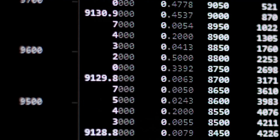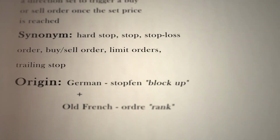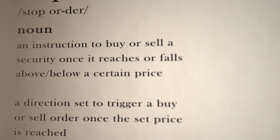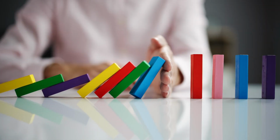Another strategy is using stop-loss orders. This is an order to sell a security when it reaches a certain price, preventing further losses. For example, if you buy a stock at $50, you might set a stop-loss order at $45. If the stock price falls to $45, your shares are automatically sold. This can save you from more significant losses.